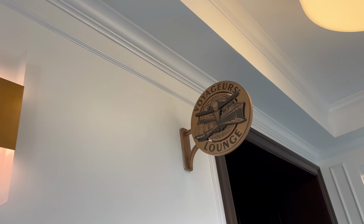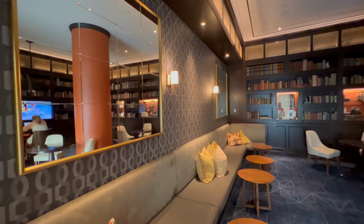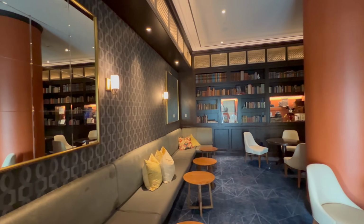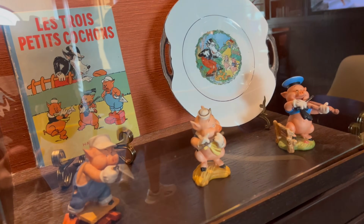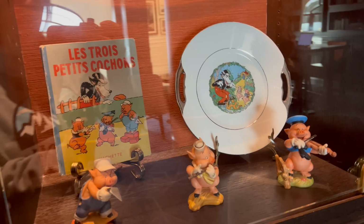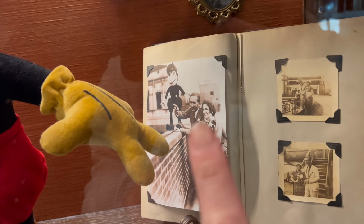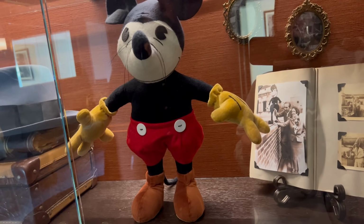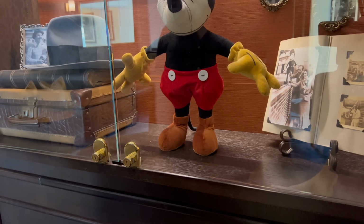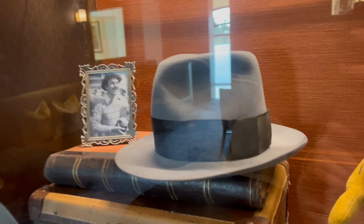And right past the lobby, I just wanted to show you this Voyager's Lounge really quick. It's really cool. It kind of looks like it would be a bar, but it's just an area you can come and probably bring a coffee. They have even some old school little Three Little Pigs here. And just like that picture I showed you in the beginning of Walt and Lillian and Mickey, I wonder if this is like the original Mickey from the photo here. I mean, it is behind locked glass. It does look very special. It looks too new to me. Yeah, I don't know if that's Walt's hat. It does look similar, but a little too new.